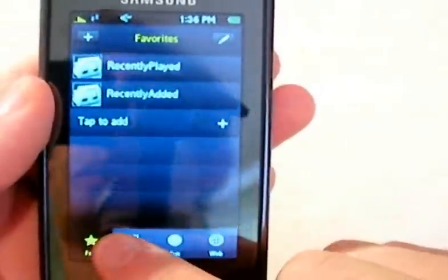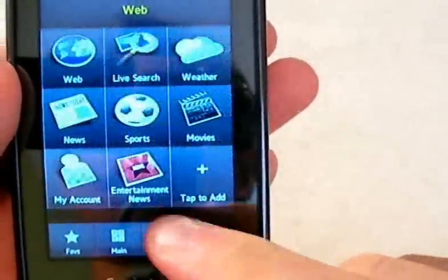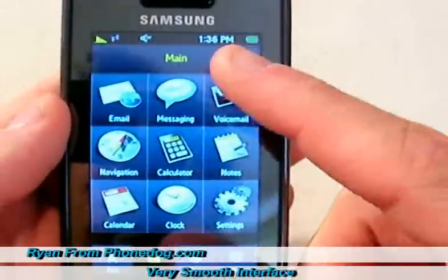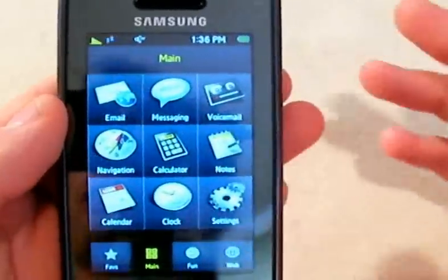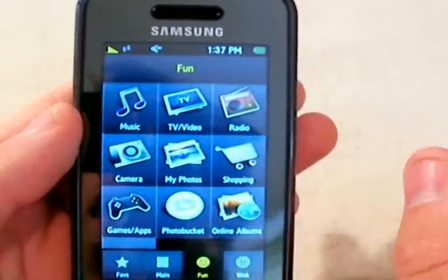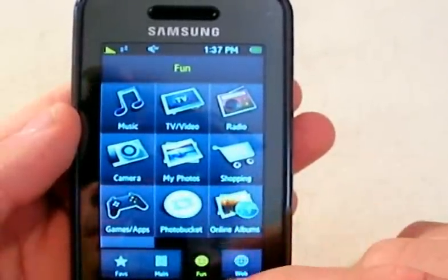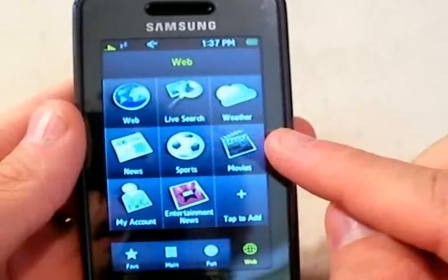Okay. Over here is the main. Over here is fun and web. Main has your email, messaging, voicemail, which includes visual voicemail. You've got the Sprint navigation, the calendar, the tools, all that good stuff. Here you have your music store access, you have TV, you have radio, camera. And over here you have the web-based features, the web live search.